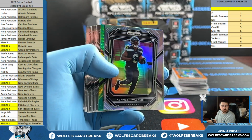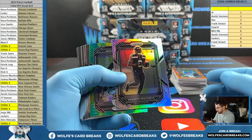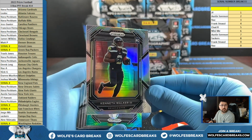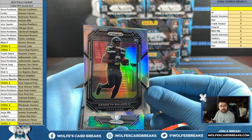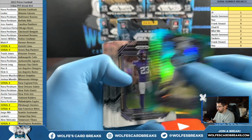Kenneth Walker, Silver, super off-center. Like crazy off-center. Like, look at this. It's like miscut. Sorry, George. Chris Johnson, Hyper to 175 Titans.